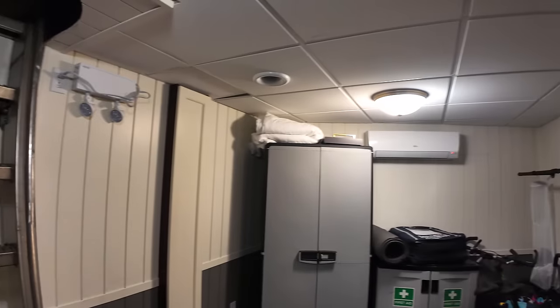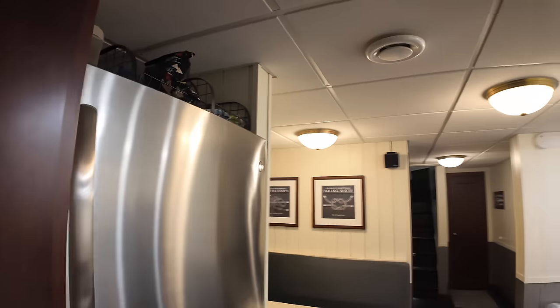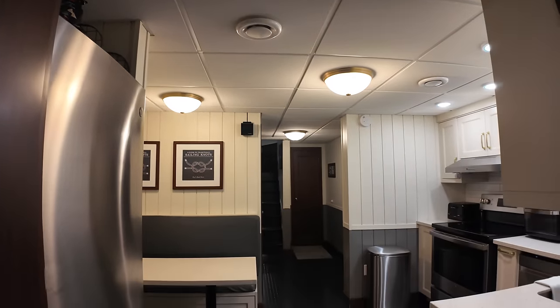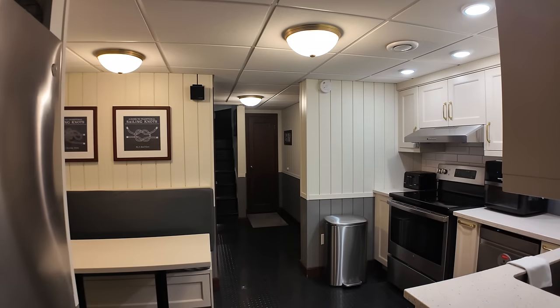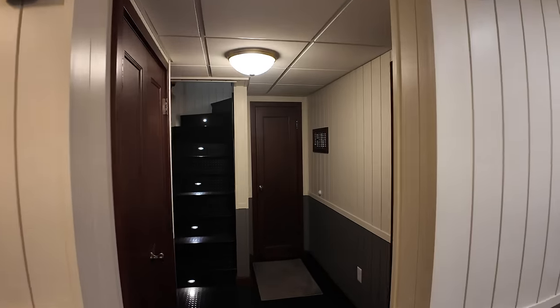One final look around. But yeah, let me know what you think of the crew area in the comments. I was really, really impressed by it. As I say, there is so much space down here. At the moment, there's a crew of four on board. And what a wonderful crew they have been. They've made me feel really, really welcome. So big thanks to them.